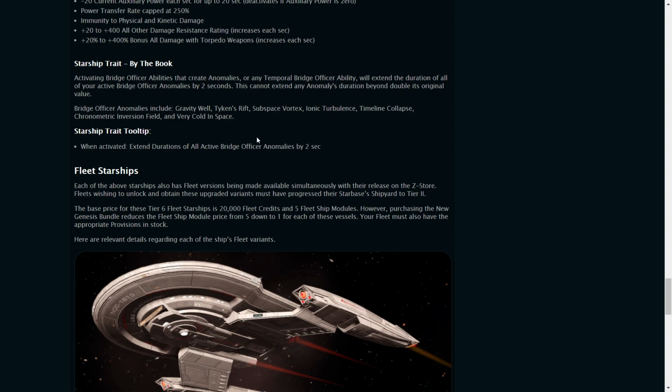So 2 seconds is, on my build that has the most anomalies, I have 5. So let's assume I launch Gravity Well right away. With the traits I have, that's going to last for 40 seconds. So if I activate the other 5, it's going to increase the time by 8 seconds. Well, no, the other 4, sorry. I have 5 abilities, I have 4 other ones. So that's going to increase by 2 seconds each, so that's 8 seconds, 48 seconds total. That means I can get an extra Gravity Well in there once that Gravity Well recharges in 40 seconds. Again, due to the improved Gravity Well trait.